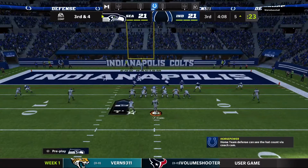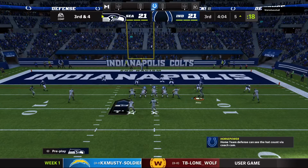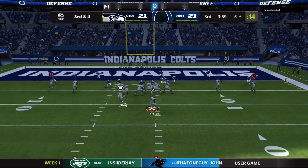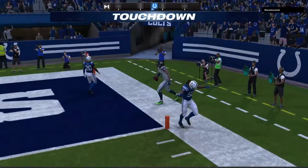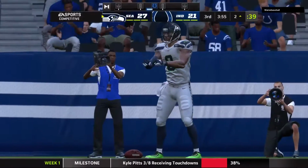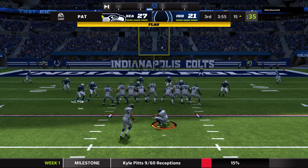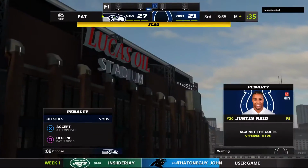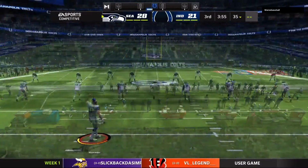Here's the 7th play of this drive. This is 3rd and 4. Franks now. End zone caught. Touchdown, Seattle. Kyle Pitts now with his 3rd touchdown in his first ever NFL game. And the Seahawks have taken the lead as they go right down the field and score on the opening drive of the second half. Extra point right down the middle, and they will take a 7-point lead.